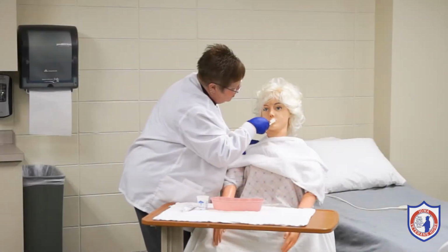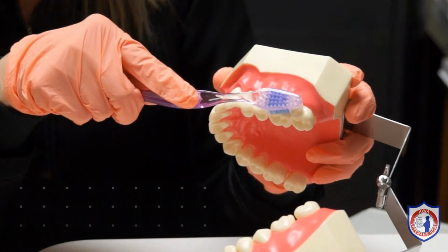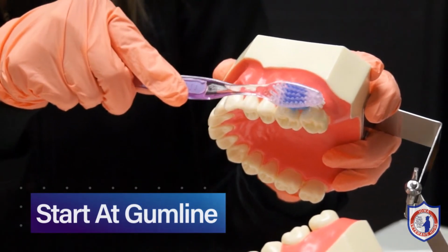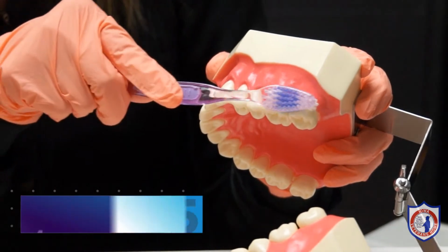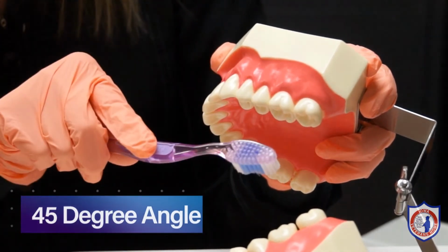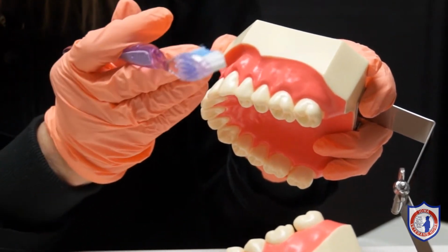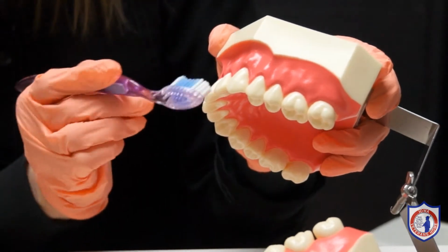If the resident is not able to participate, you will need to use small circular motions with the toothbrush, starting at the upper teeth, outer and inner surfaces, and then the lower teeth, using small circular motions. Keep your toothbrush at a 45-degree angle to the teeth and gums. The bristles must reach down into the pocket surrounding the tooth, and then sweep from the gum line to the biting surface of the teeth. This will help remove debris from around the teeth and gums.